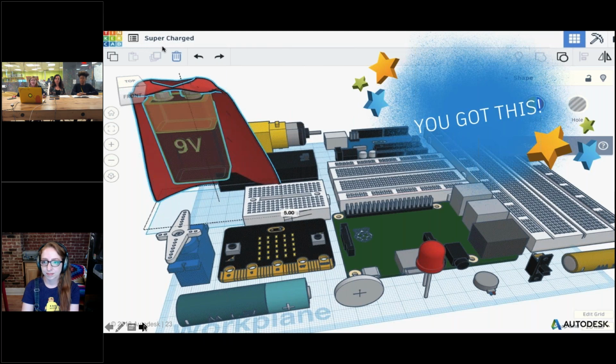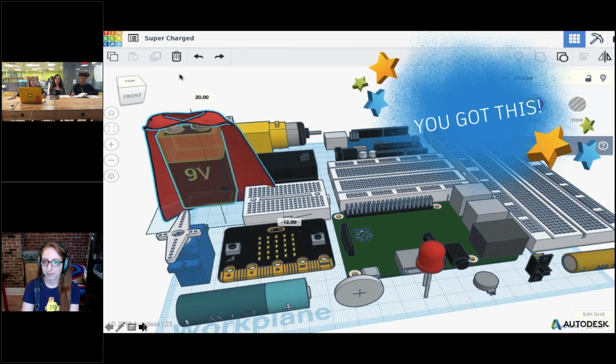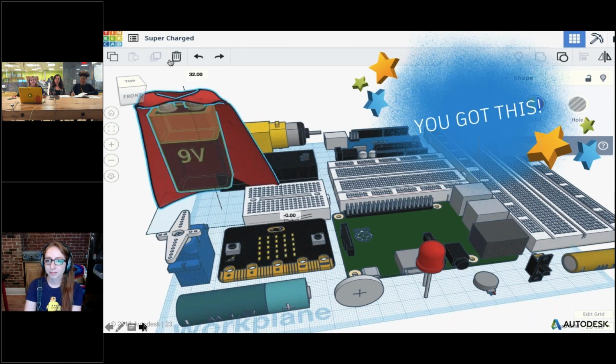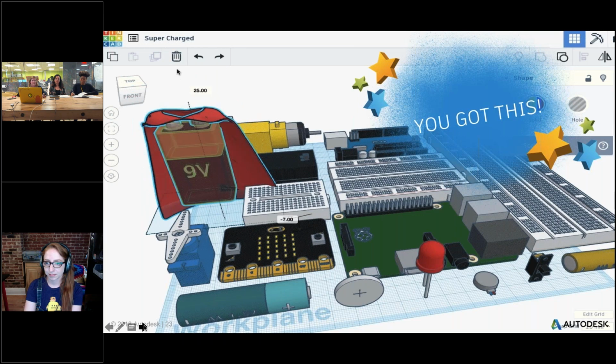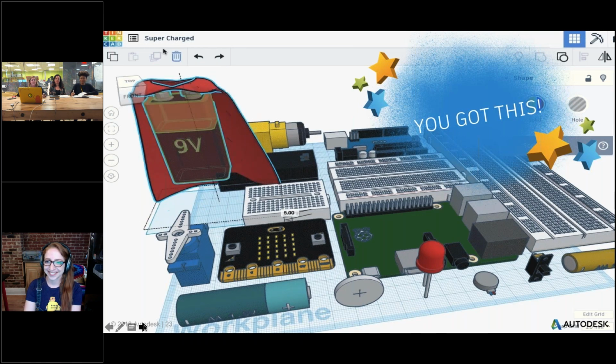with electronics. Just like playing professional basketball is really hard, you can still play basketball as a 5-year-old or an 8-year-old and have fun and do something cool without being a professional. So that's my public service message. You got this, guys. You can do it.